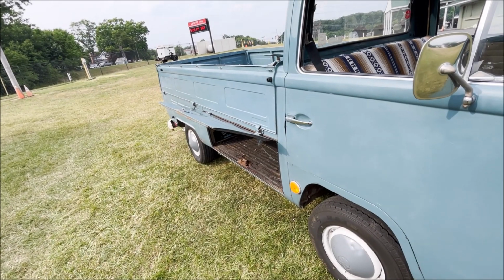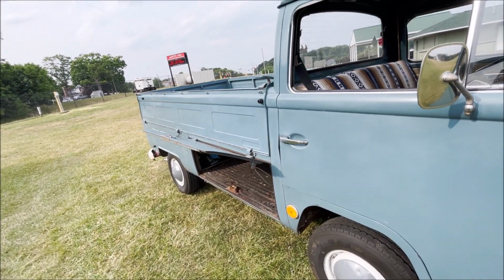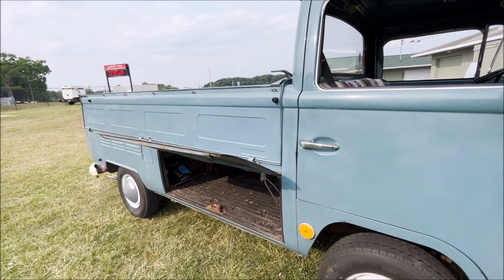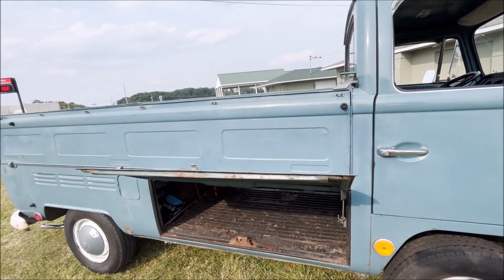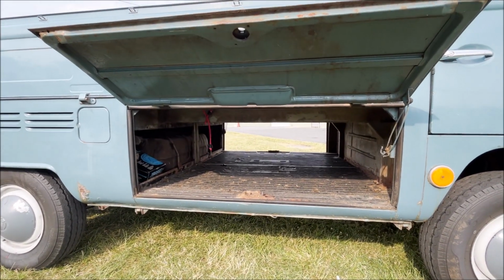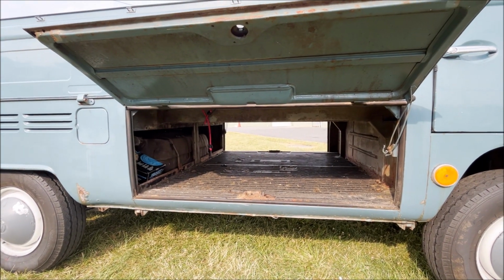One really nice feature I like, and people always like to ask about at shows, is the treasure chest. That's right, under bed storage, where normally the seats would be in a bus. You get this wonderful storage that passes all the way through.